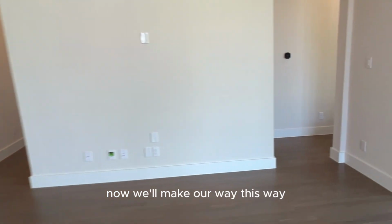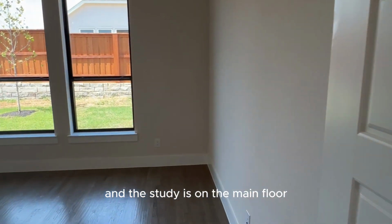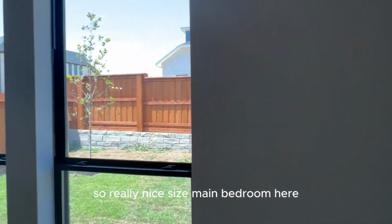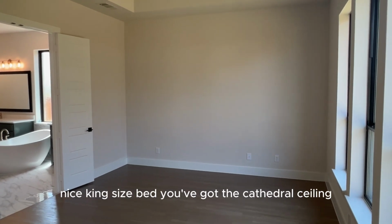Now we'll make our way this way first. We'll head back into the primary bedroom. The primary bedroom, one additional bedroom, and the study are on the main floor with the additional rooms upstairs. So really nice size main bedroom here. So you could fit plenty of furniture in here, nice king size bed.